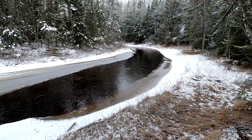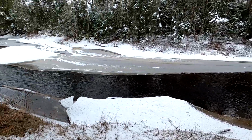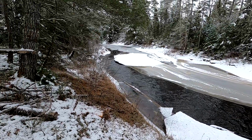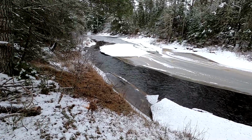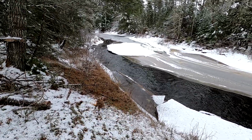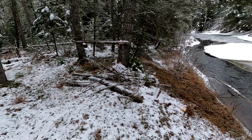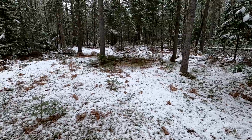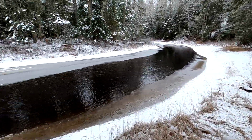Here's an interesting thing. So this is a beautiful spot on the river here, and you can see it's sort of frozen in places, but it's basically not frozen where there's fast water. But what's interesting here isn't the river, although it's a beautiful river, it's this spot here. So this is a flat. I'll give you the view of it from the river.